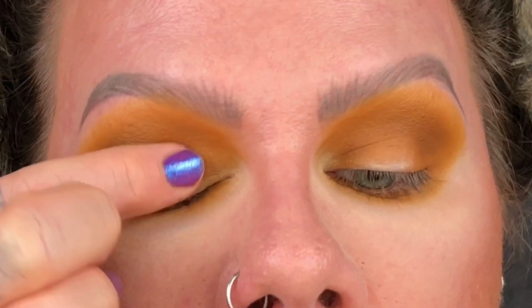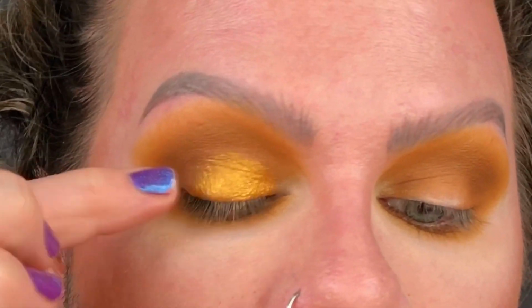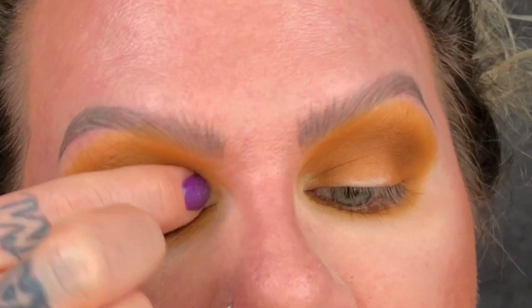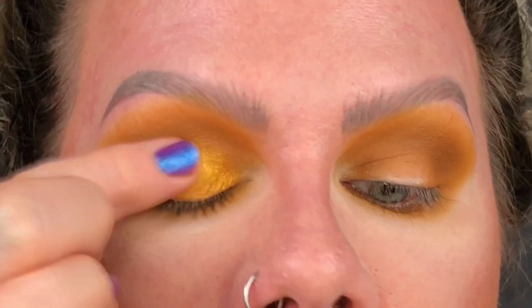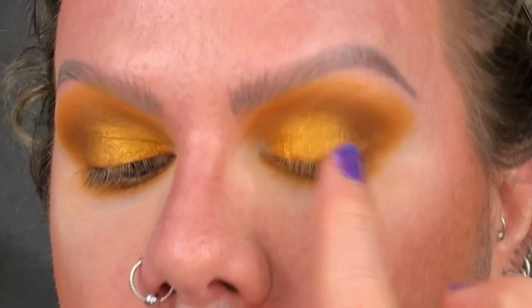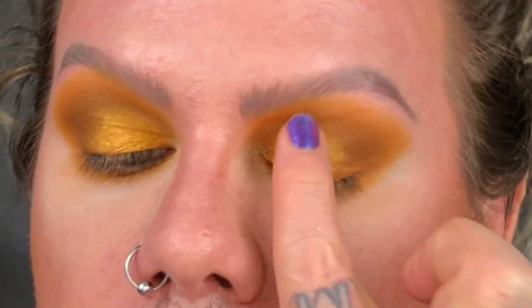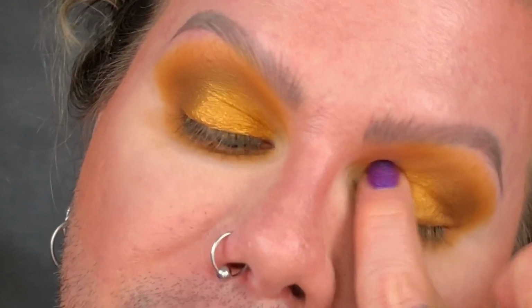So then for the lid, I'm gonna go into the shade here, 1988, which was a really good year. And I'm gonna take that on my finger and I'm gonna pop that right onto the lid. Oh, fuck yeah, that looks awesome. And this one is just a really nice yellowy gold. That one is pretty as fuck. I really like that shade. Goes on really, really easily. It's really pigmented, really quick finger application, and you're good to go.